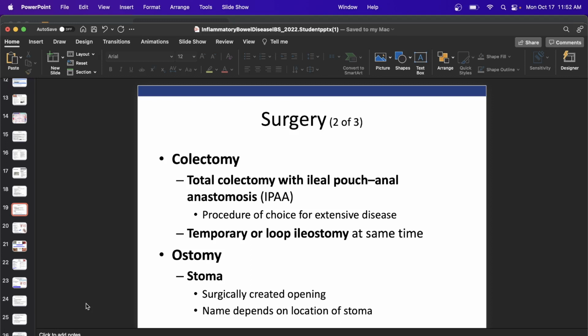Red and leafy, yep. And once they heal, they tend to be pink and shiny. If you see black, that's necrosis. If you see brown, that's necrosis. If it's bluish, kind of a bluish tinge, they call that dusky. If it's dusky and kind of blue colored, that's not getting enough perfusion. The patient has to go back to the operating room. That's an emergent call to the healthcare provider because the patient needs to immediately go back to the operating room. Ditto for if there's any necrosis on the stoma.